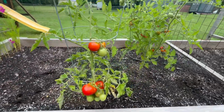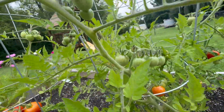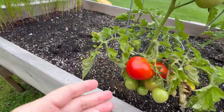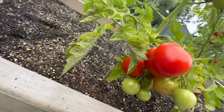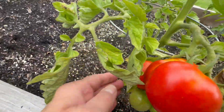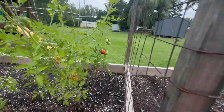The tomatoes, we've harvested a few of the cherry tomatoes. There's a lot more on here that are going to be going. These ones aren't cherry. This one here is, I'll probably have my husband pick it tomorrow. These are his thing. Got one over there on that one.